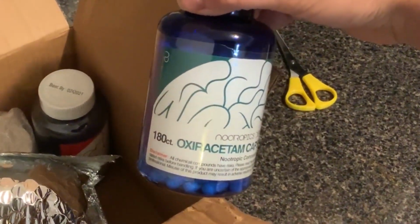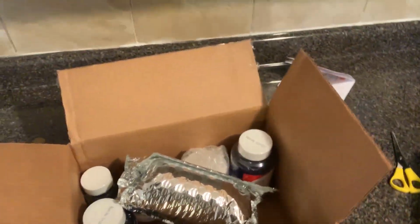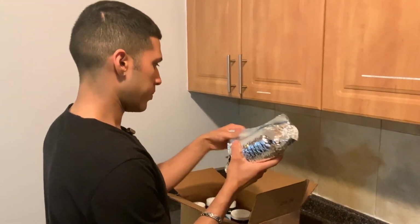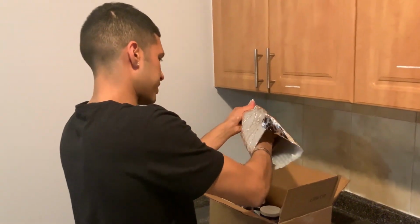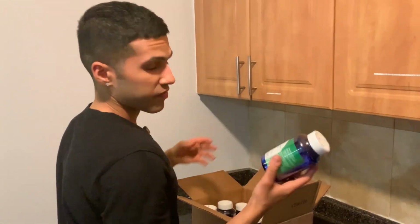There's your oxiracetam, 180 count capsules, 750 milligrams each. Alright. For whatever reason, they seem to package the pramiracetam in this little extra protective covering here. I think this is the pramiracetam. If I could recommend that you get one thing encapsulated, it'll be this bad boy here, pramiracetam.